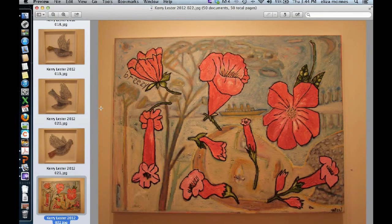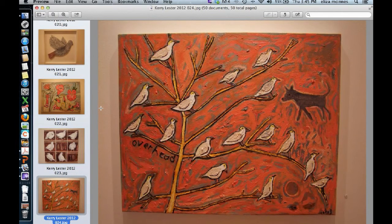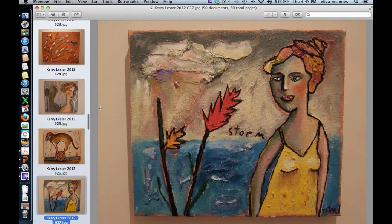These flowers are stitched, but behind's not stitched, so that's just painted. That's pigeonhole. I love birds. I'll show you in a minute. I don't really do themes, because if you do themes, you work yourself into a corner. You've got to keep thinking of something that's that theme. I did do one show of birds that was all of the theme.